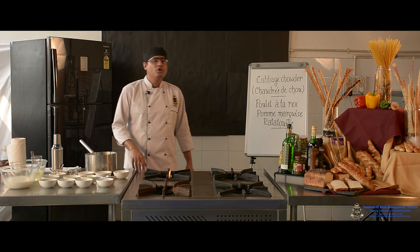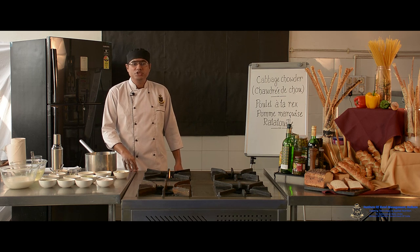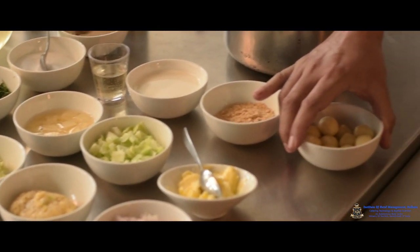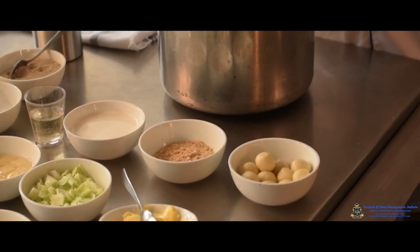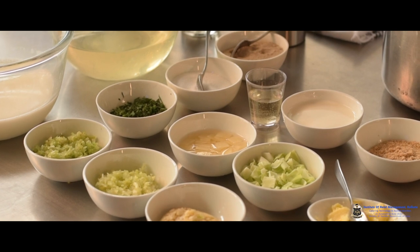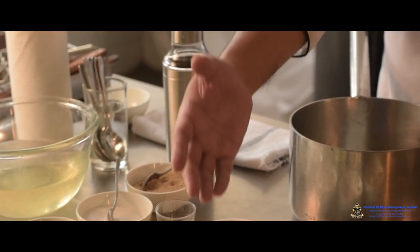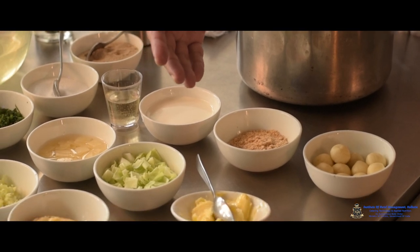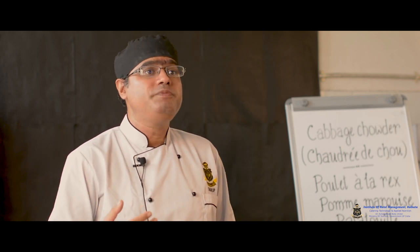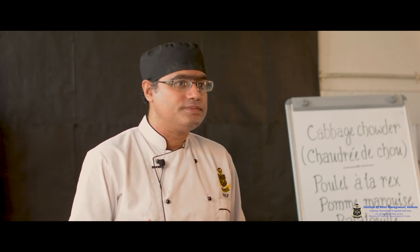Now with that, we go into the details of the ingredients which we require for the soup. Since it's a vegetarian soup, we need a vegetable stock, which will be mildly thickened with beurre manié. For the flavoring of the soup, we have condiments such as chopped onion, chopped garlic, chopped leek, and chopped celery. The cabbage chowder will consist of pieces of cabbage, definitely, as the name suggests. Along with that, some potatoes. Butter and olive oil will be used as a medium of cooking, and seasoning comprising white pepper and salt.